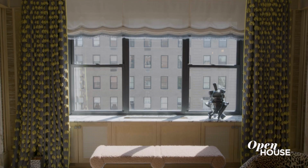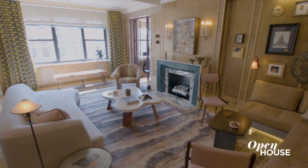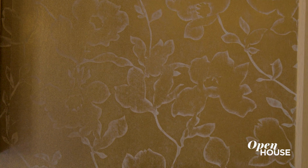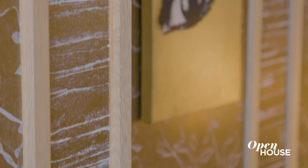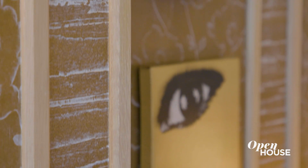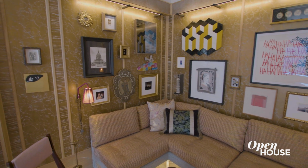So now let me show you the living room. This is where I do most of my entertaining. The walls in this room are gilded, of course. It just gives that beautiful glow to everyone that's in here. But I wanted to also create visual interest. So I used these strips of oak to create panels, and then I used 3 different patterns of the same wallpaper to give this effect that you see here.